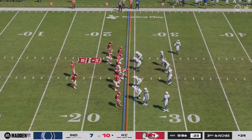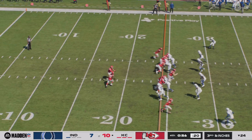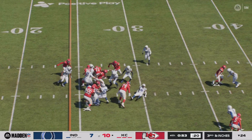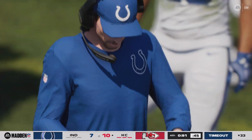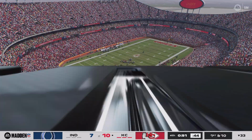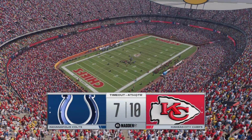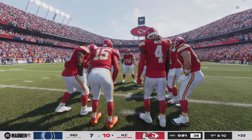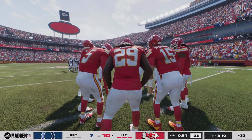One yard, all that's needed. This is 3rd and inches. Hunt trying things up the gut. And he's tackled with the first down yardage. The Colts take a timeout. That's their last one. That's all they had. So the offense free to start running the clock down now. 1st and 10 at the 33-yard line.